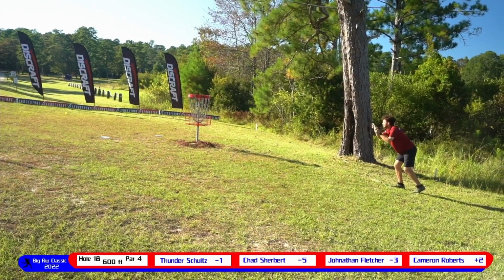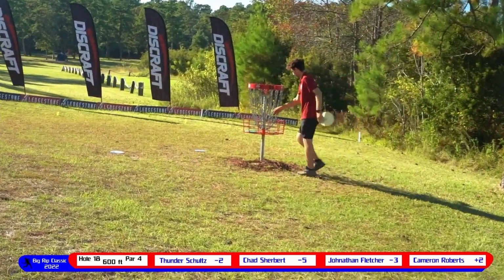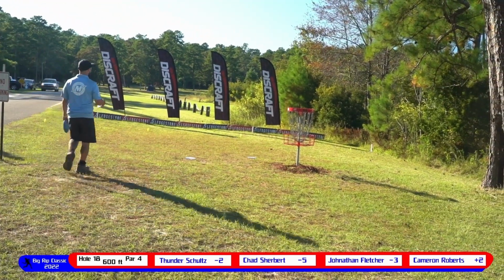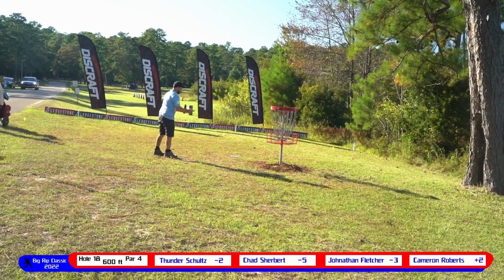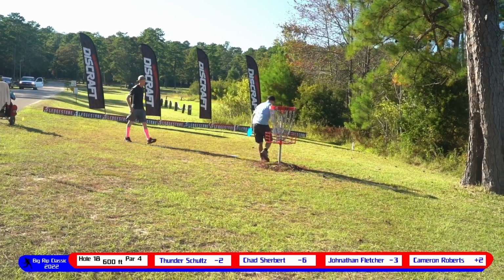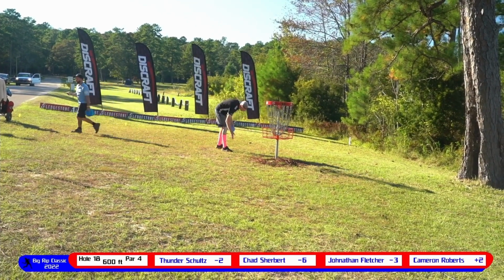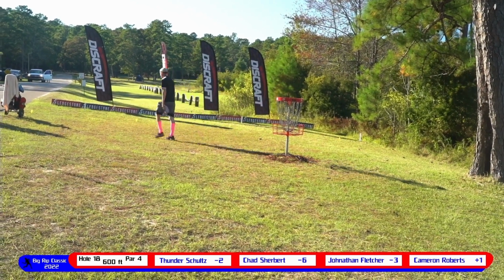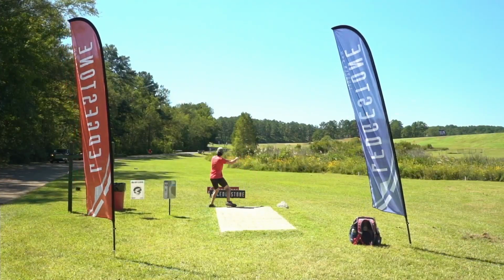The rest of these guys are looking to cash in easy birdies. Thunder flirting with the chains a little bit, a little high, but there are no pictures on the scorecard, just videos. And Chad with a very good round, waving to his fans again. And Cameron, not the best round. He left a lot of strokes out there on the putting green, but he looks to come back strong in the next round.